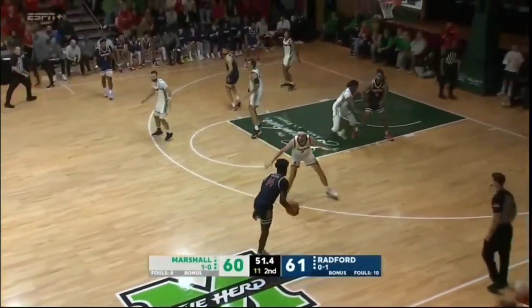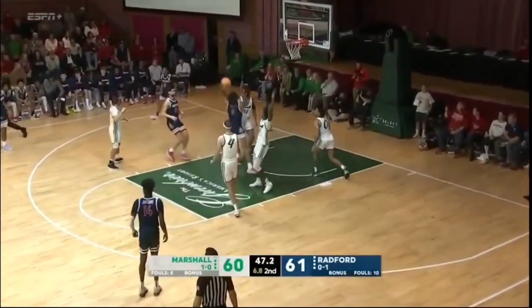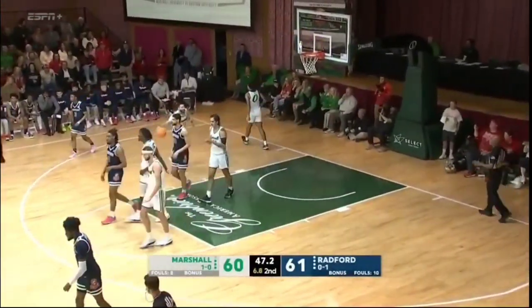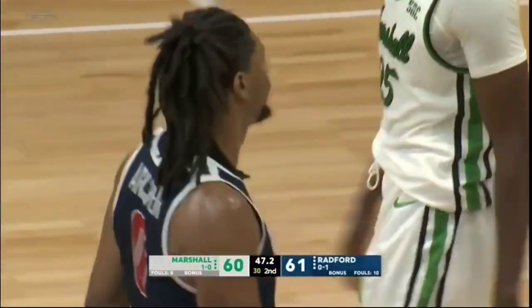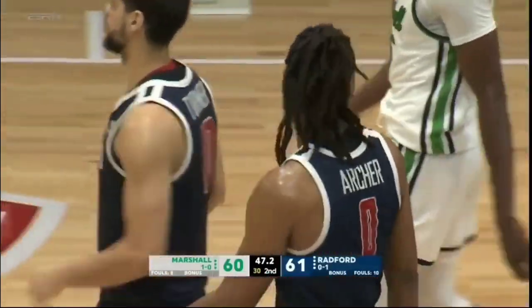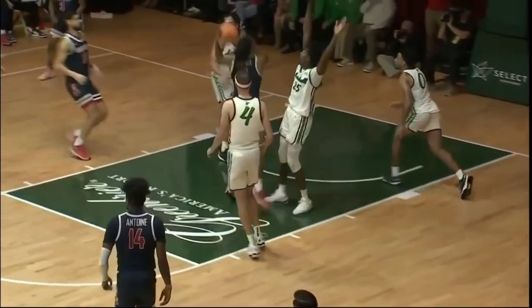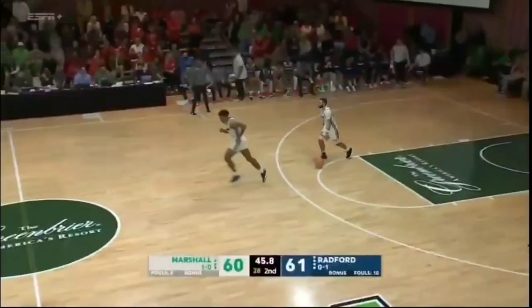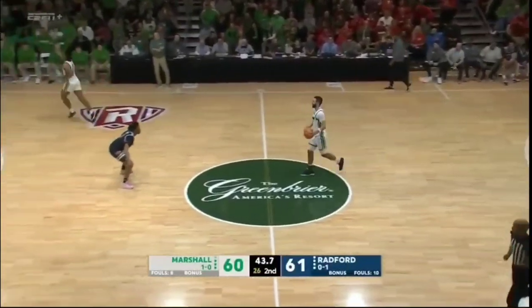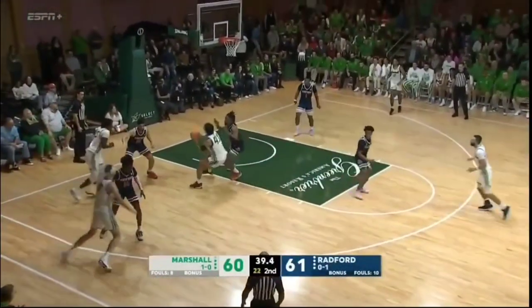Shot clock down to 10. Antoine floats it down low. Here comes the double. Archer called for the offensive foul, winging that arm around to try to create leverage to the basket, and it's Marshall ball. And the hook, a big point of emphasis in college basketball. You see him just wrapping that arm around Obi, trying to clear the space, and it is the right call. 8-0 run for Marshall, but they still trail by 1.